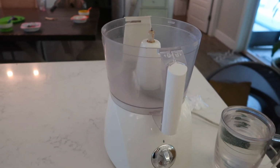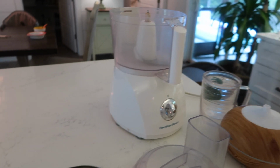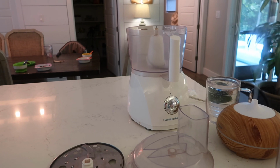I also have my food processor out because I made a dessert with it this weekend. So I'm going to go ahead and pulse up that cauliflower so that it's ready to go, and I'll just throw it in a Tupperware, and then I can put that whole thing away and not need to get it back out this week.